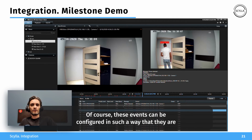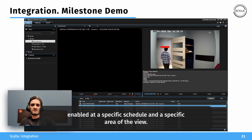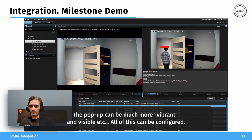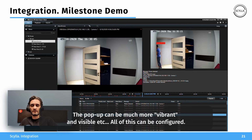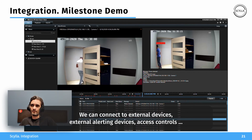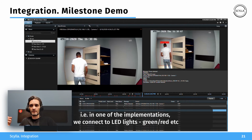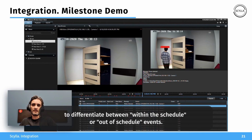Okay. Of course, these events can be configured in such a way that they are enabled at a specific schedule and a specific area of the view, and the pop-up can be much more vibrant and visible, etc. All of this can be configured, and we can connect to external alerting devices and access controls. In one of the implementations, we connect to LED lights, green, red, etc., to differentiate between within-schedule and out-of-schedule events.